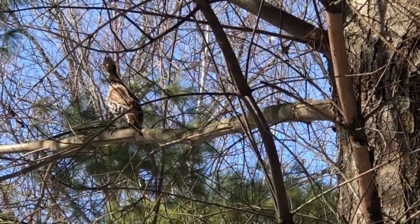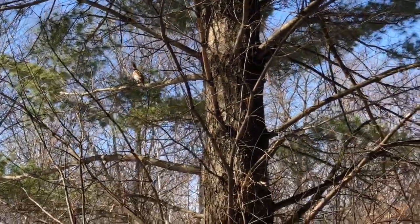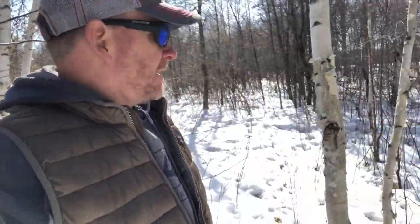Multi-species here on Krause Creek. And that was pretty cool. Did I say Krause Creek? That's my last farm. I'm at Indian Creek Ranch. So I am right on the edge of my property here in a really thick area.